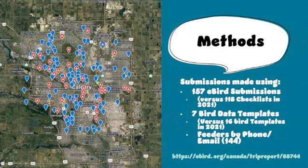You can also see the difference in how people are choosing to submit. This wasn't necessarily because we had a few new field captains, but we only had 7 templates. So that's 7, either paper templates or templates that were scanned and sent to us. That compares to 16 last year when we really made the first push for eBird. But I think this is a very promising trend.